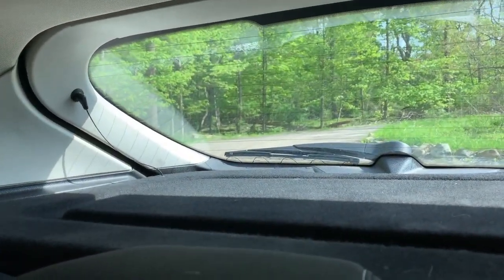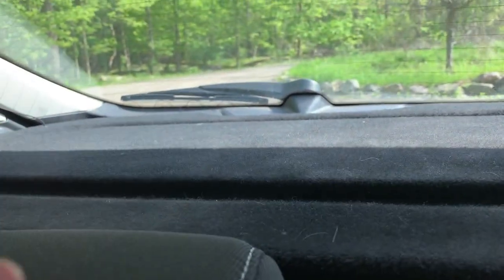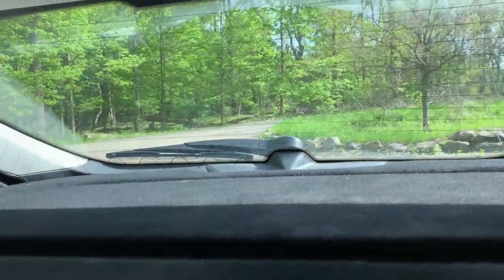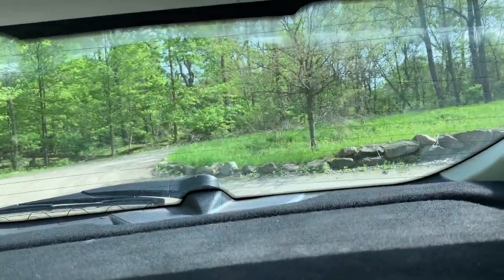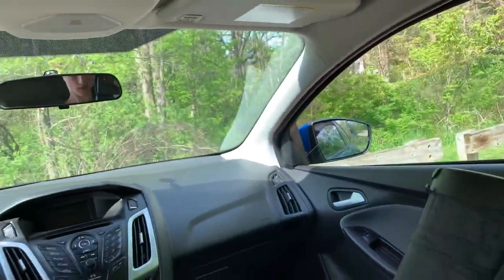And then you can see behind me, it's a hatchback, so the trunk does open, like this part lifts up and everything, but my trunk's kind of messy. I have a lot of stuff back there, like 3 coats, so I will not be showing you the trunk. But yeah, that's pretty much my car itself.